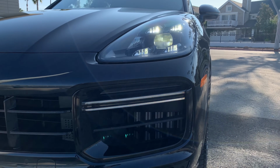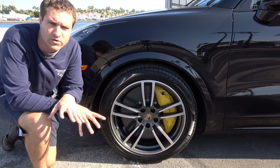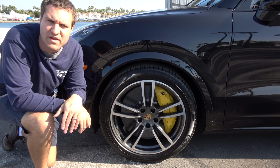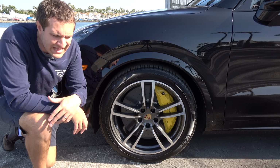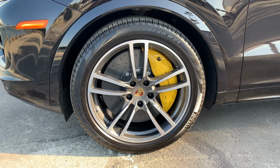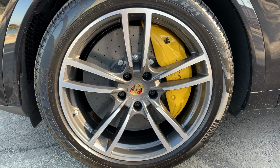Probably the most impressive visual feature on the outside of this Cayenne, though, is the brakes. Now, like I mentioned before, this car has Porsche carbon ceramic brakes, which cost over $5,000 to buy as an option. And the idea is that they help reduce brake fade on the racetrack, so you can do more laps without having to change or deal with hot brakes.